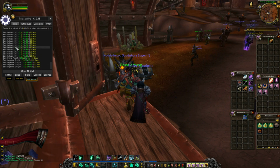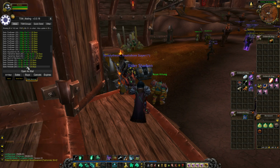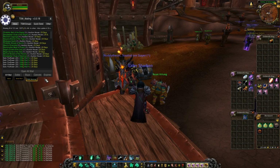So I've got Fel Slate, a stack of 20 going for 651, Laystone Ores, Primal Fires. I just went out looking for whatever's going to sell. And of course, stuff that I couldn't put back on the AH because I couldn't see them.